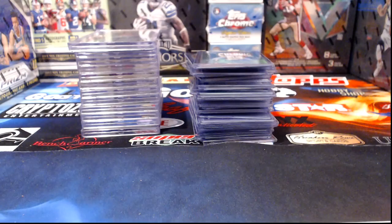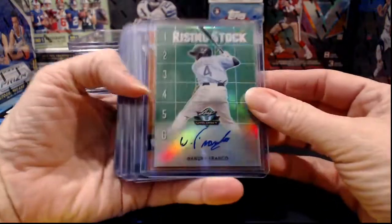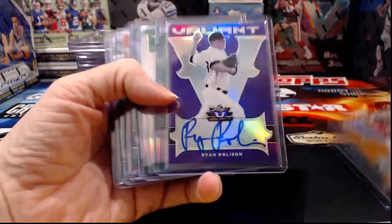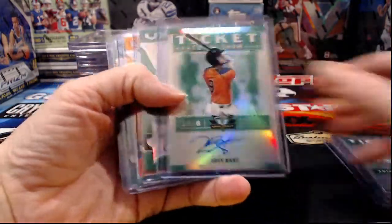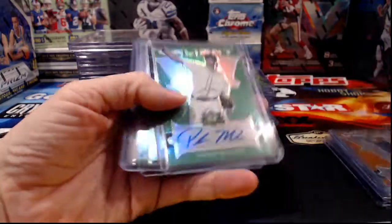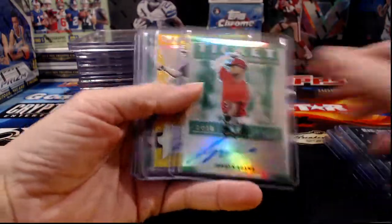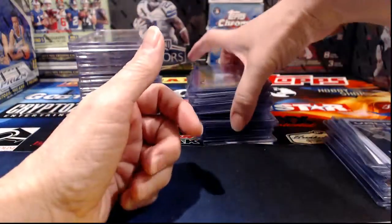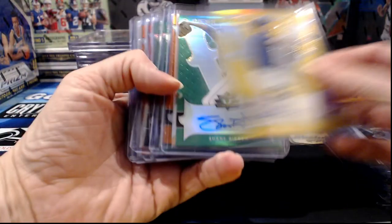All right, so we're going to recap this. I'm not going to read off all the names and the numbers again because it would be just like doing the whole break over. But what we are going to do is take a little flip through them all again, so if you didn't get a chance to see something earlier, it'll give you another shot to take a look at it here as we go back through our last case of Valiant.